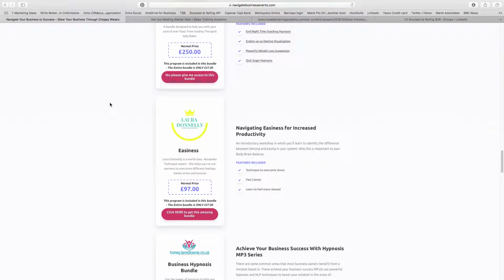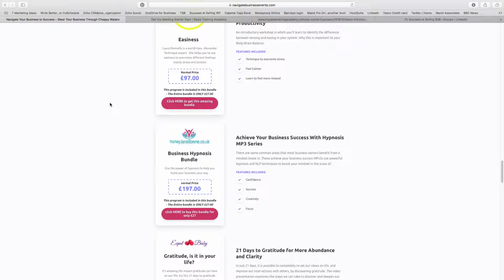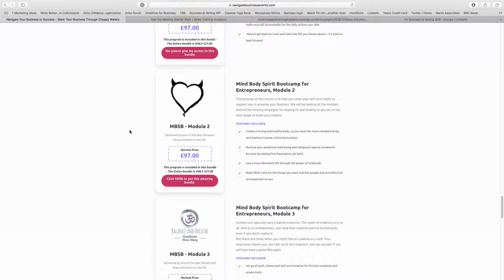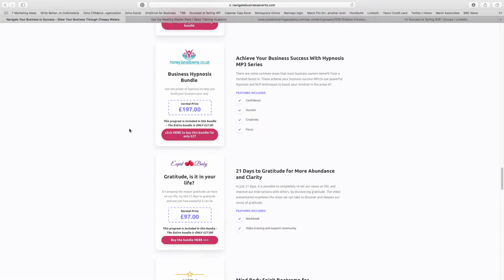I know every one of these people personally. They're really great people, and they're doing great things with their clients. So you're going to benefit, all of this for just £27. So lots in there to go at.